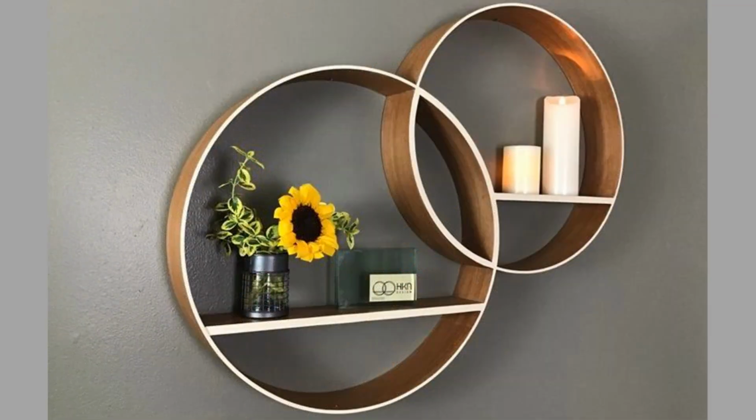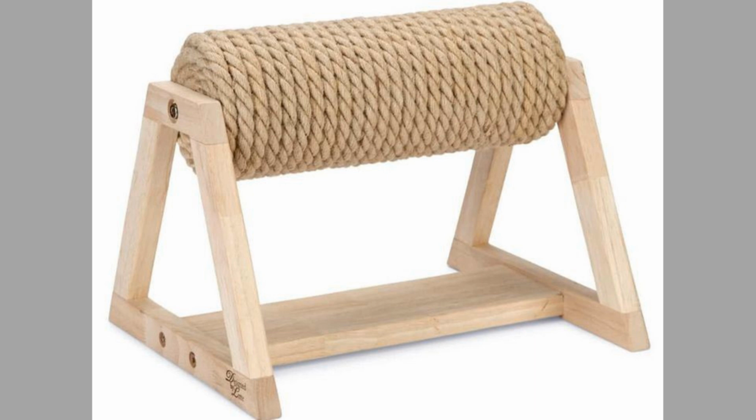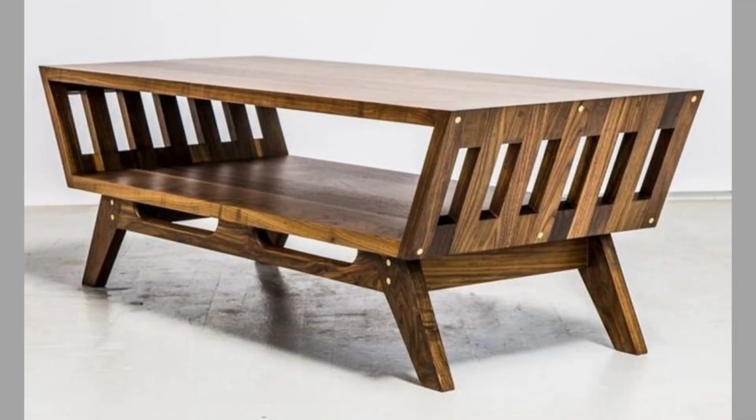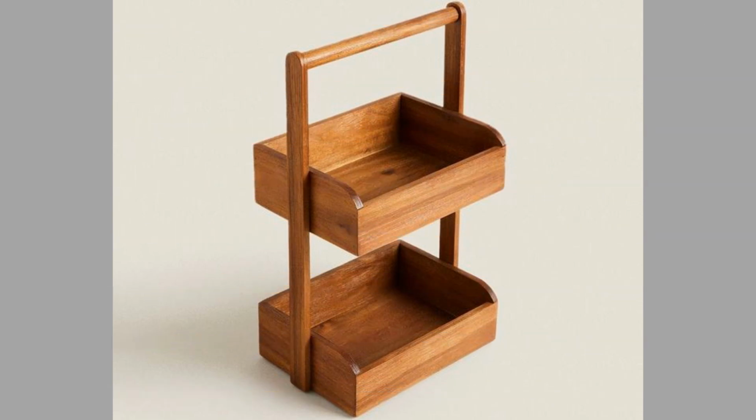Imagine stepping into an office adorned with sophisticated wooden elements. The richness of wood not only adds a touch of elegance, but also creates a calming atmosphere conducive to productivity. A beautifully crafted wooden desk can serve as the centerpiece of your workspace. Opting for a desk that features a combination of sleek lines and natural finishes can create a modern yet inviting look. The tactile quality of wood engages the senses, making it more pleasant to work at than cold metal or plastic surfaces. Moreover, a well-designed wooden desk can provide ample storage, ensuring that your workspace remains organized and clutter-free.